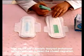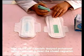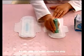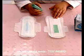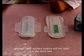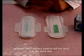Next, we will use a specially designed professional testing instrument to detect the infused magnetism. As you pass the tester across the strip, you will hear the words "test passed," whereas other sanitary napkins will not react in the same way.